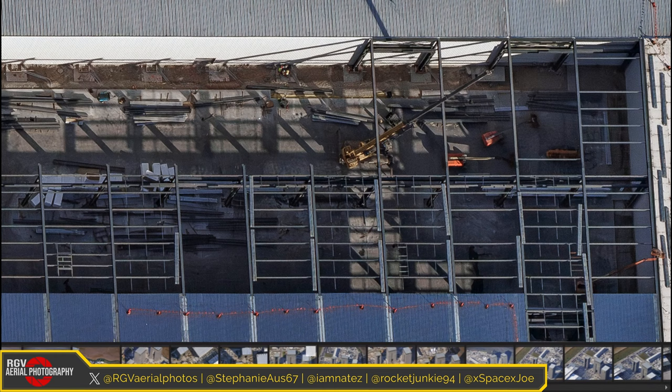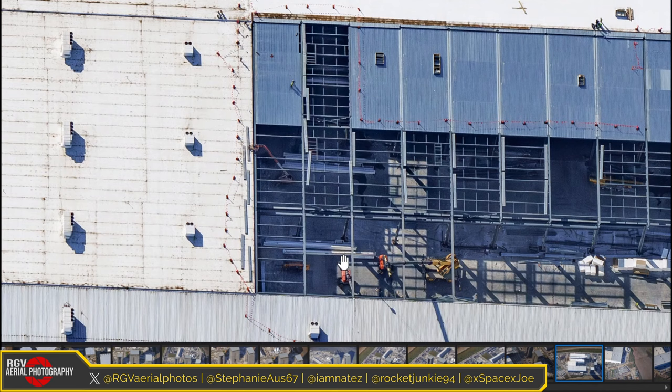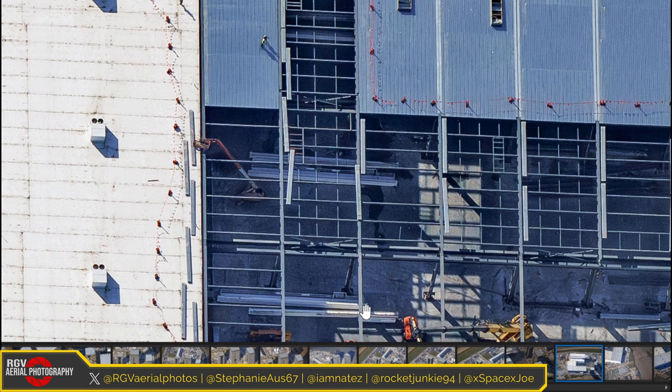Speaking of bridge cranes, there's bridge cranes here. And there should be quite a few. I wouldn't think that's all the bridge cranes. There would be quite a few, possibly more than one bridge crane per laneway even.